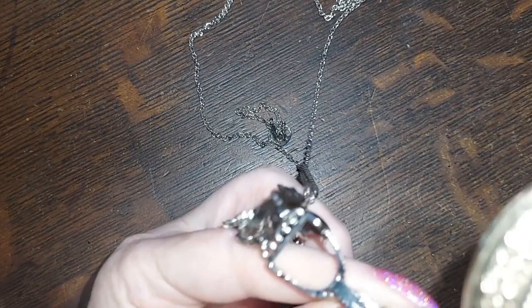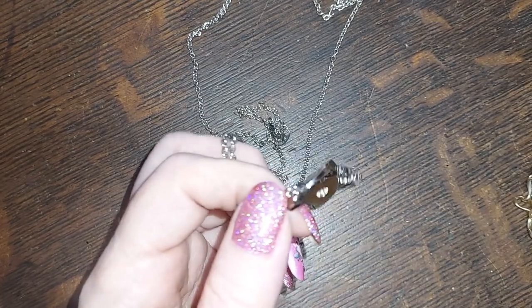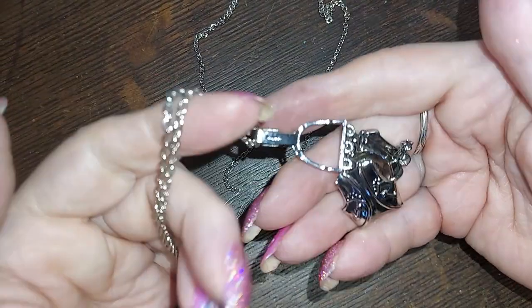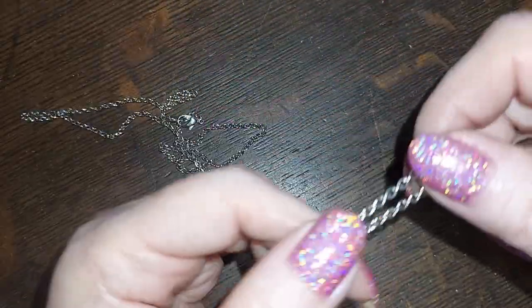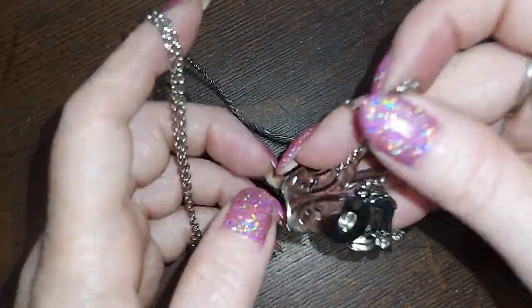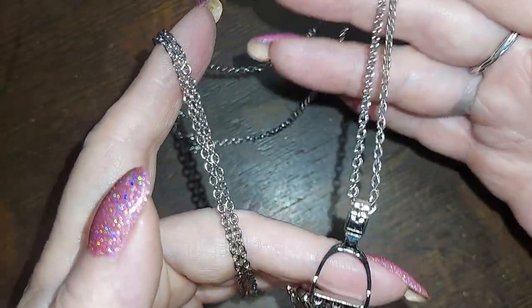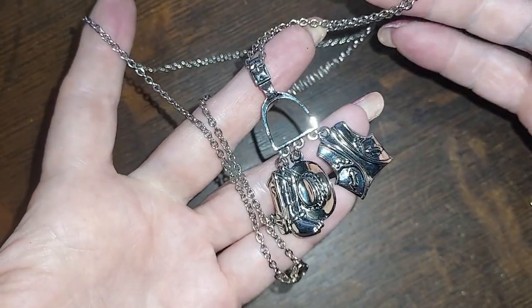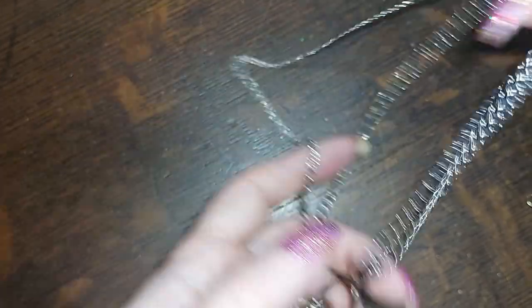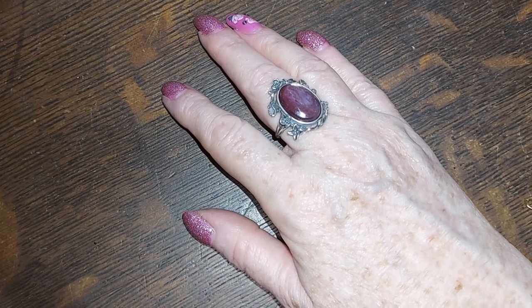What is that mark? Can't even read the mark. I'm going to do it for 3. Cute. The chain it's on is really nice. Stainless steel. These guys are stainless, too. Five for that, I guess. Ooh, give me a handful.